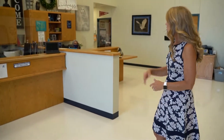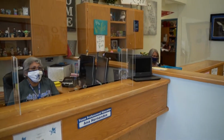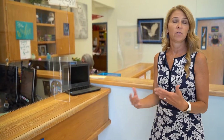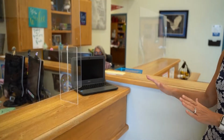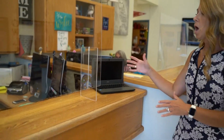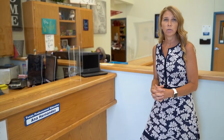When you enter the office, you will see that our office staff has face masks on. We also have the plexiglass shields up so that Ms. Hernandez can take your identification so that we can check the Raptor system. One thing that we're going to keep the same is that we will still have parents use the Chromebook to check students in and out, but we will have our sanitizer. It's not here right now, but we will be sure that this is wiped down between every use just to ensure that additional level of safety for any visitors that are in the office.